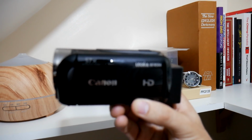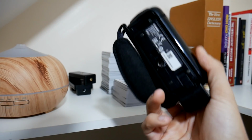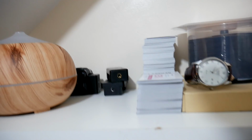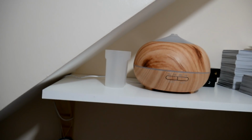So this is a Canon Legria HFR 506. This was probably the biggest investment of my cameras when I started getting more serious with YouTube. That was £200. Now it values for about £30. I got that about 3 years ago.